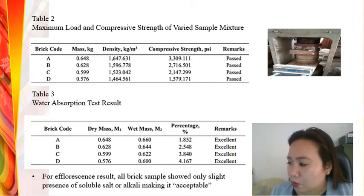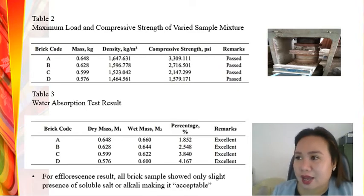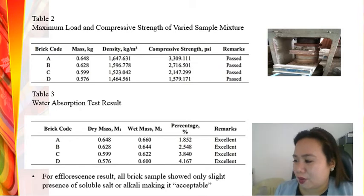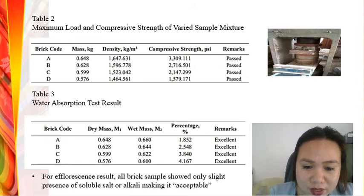So, the brick is immersed in distilled water for 24 hours. It proves the absence of alkalis in the bricks. If the whitish layer is visible on about 10% of the brick surface, the presence of alkali is acceptable. If it is about 50% of the surface, then it is moderate. If the alkali presence is more than 50%, then the brick is severely affected by alkali. But as you can see, the efflorescence result is acceptable, only showing a slight presence of 10%.